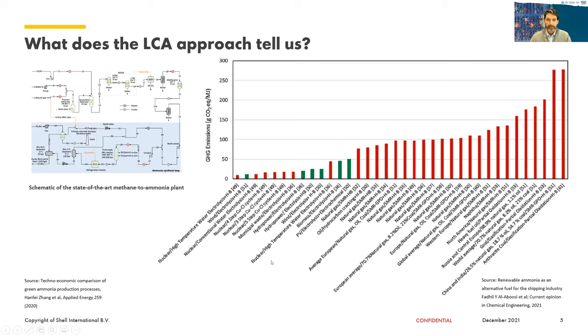On the right-hand side, this is an abstract from a paper which basically has done that analysis for a wide range of different processes. And as you can see, I highlighted in green the processes which we would call renewable. There's a vast difference. They're still all looking good compared to other options, but there's quite a difference really inside the color green. So in summary, really the color coding is useful for a general discussion to say what we're talking about.